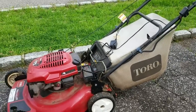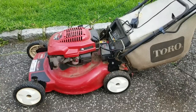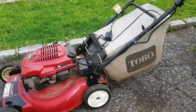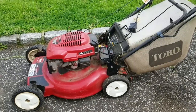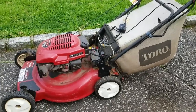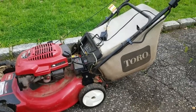What I'm going to do is plug it in and see if the battery charges. It's highly doubtful that the battery is still good after all these years, so usually you need a new battery if you want the key start to work. But let's see if we can get some kind of charge in there just to see if the starter motor works as well as the key start. If those two work, then I might go and buy a new battery. If it doesn't work, then I'll take the battery cover off and take the motor off and the key off and sell it as a rear wheel drive, self-propelled Toro Personal Pace.